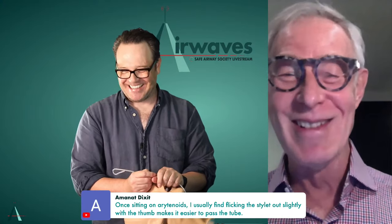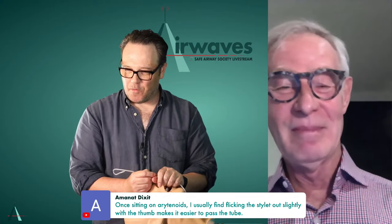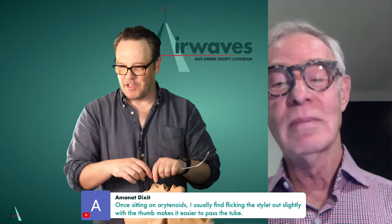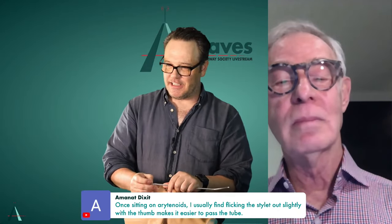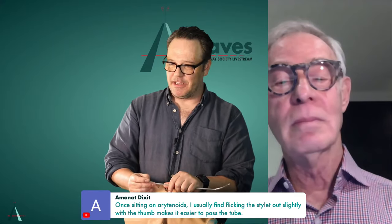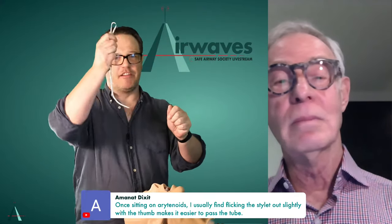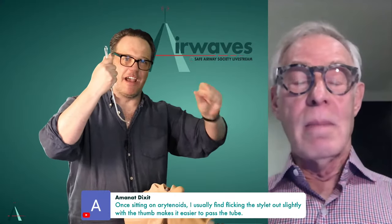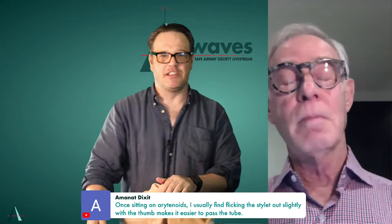They're important words. So another comment there: once sitting on the arytenoids, so this is once you've passed the tube through the glottis, I usually find sticking the stylet out slightly with the thumb makes the tube easy to pass. So again, I think that's the idea of shuffling the stylet back to allow the distal part to turn.